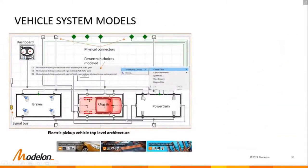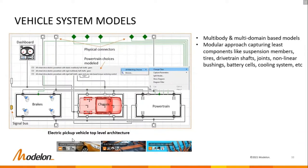This is the top level view of that model. You have the powertrain as a top level subsystem, the chassis as a top level subsystem, and brakes. These models used Modelon's commercial libraries called Vehicle Dynamics Library, Electrification Library, and Liquid Cooling Library. These models involve both multi-body and multi-domain based models, and followed a modular approach, capturing the least components like suspension members, tires, drivetrain shafts, joints, etc.